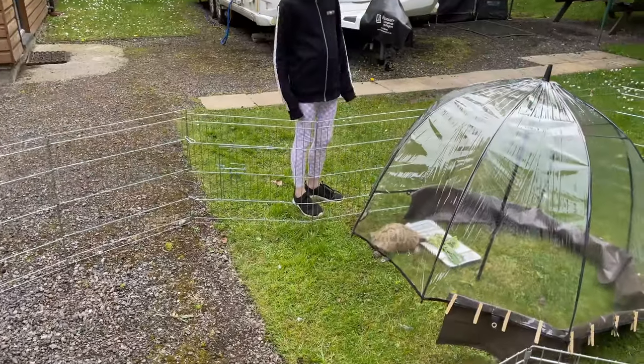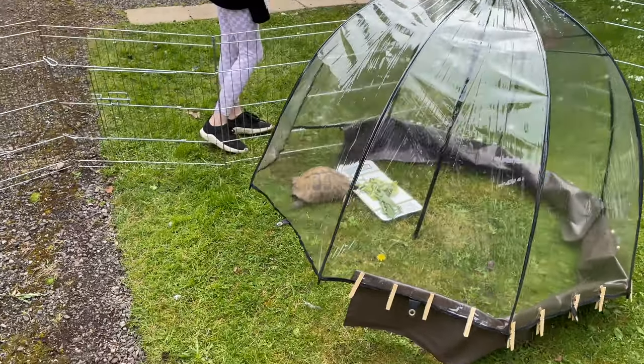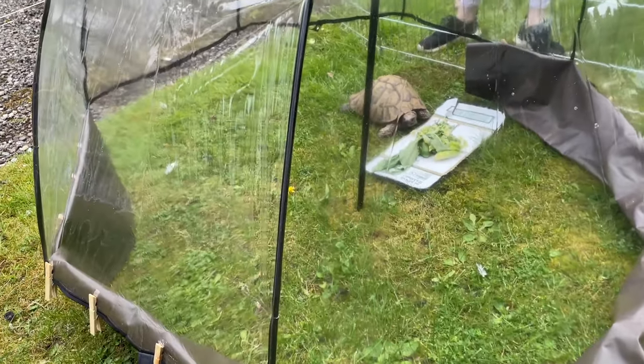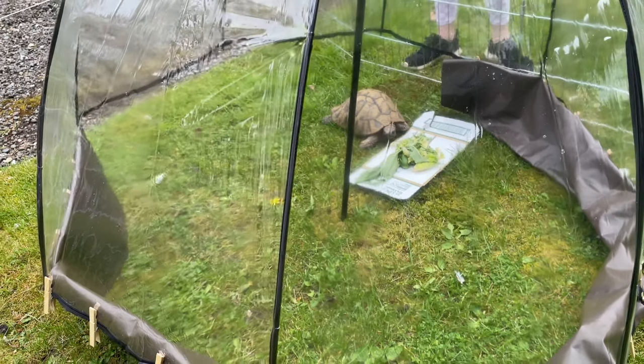Just outside the reception and shop is a little tortoise. He's called Torty, apparently. Torty's a tortoise. He's looking at me. Smile, you're on YouTube. He never smiles. He's famous.